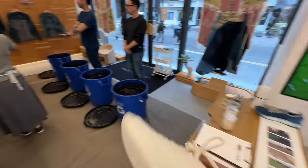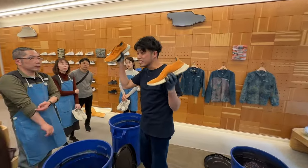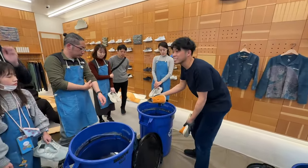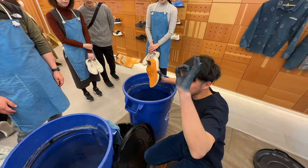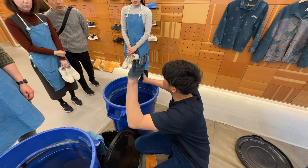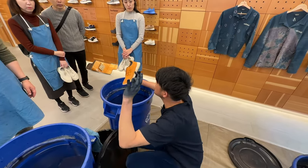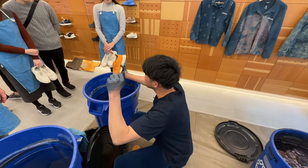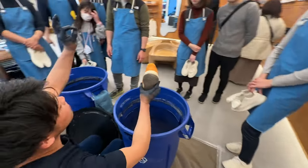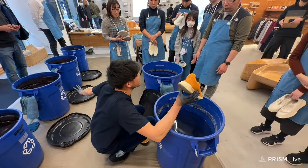Should I get my shoes here? All right, let me get my shoes here. They're too white. These are going to be getting a second life. Oh my gosh. So Watanabe-san told us about the indigo colors. I wonder what orange and blue makes what?